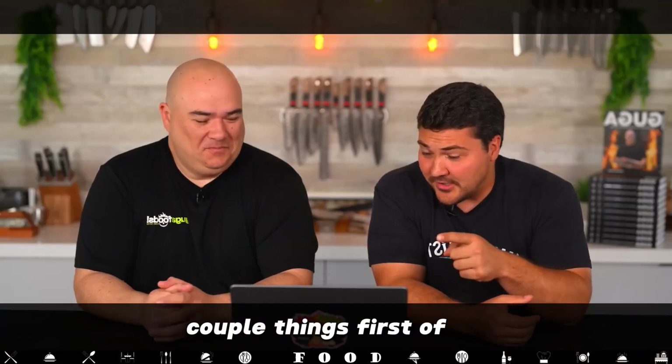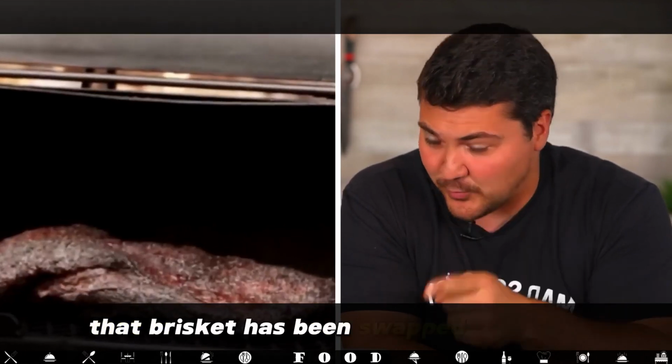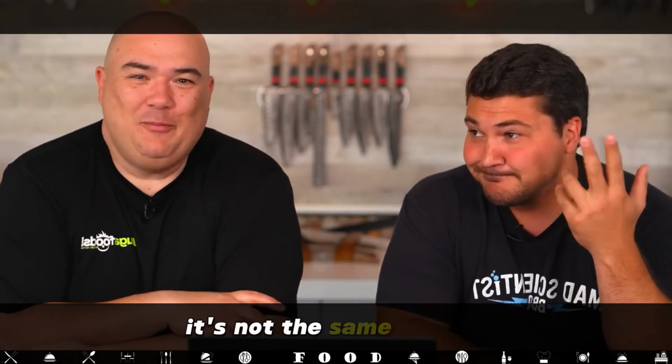Couple things. First of all, I don't think that's the same brisket. I would bet a lot of money that that brisket has been swapped out. I think that brisket that went on was humongous. This one is small. It's not the same brisket, Jeremy. It's not the same brisket.